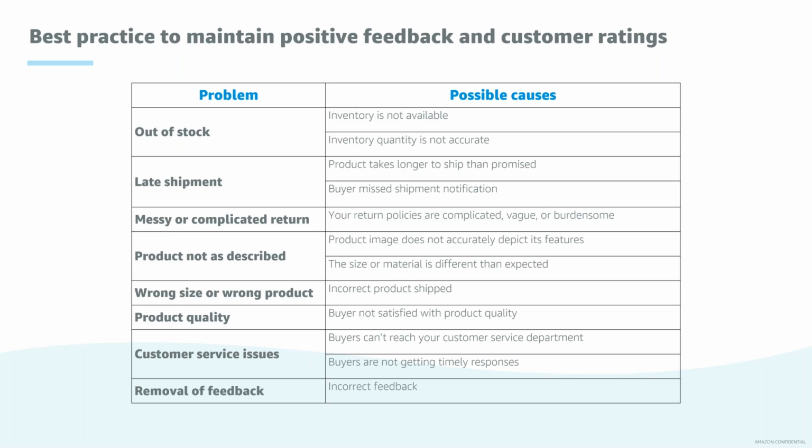So firstly, the first problem that we typically see is potentially your inventory is out of stock. So this might be your inventory is not available or inventory quantity is not accurate. So ensuring that you're across both is critical here. Late shipment. So this may be the product takes longer to ship than promised. That's something particularly important for our fulfillment by sellers.